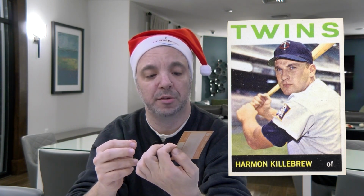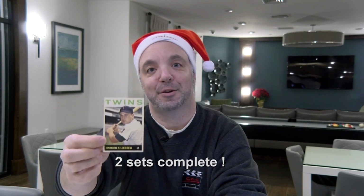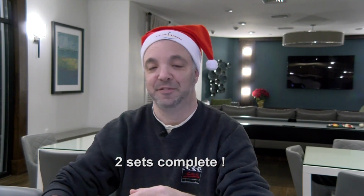Talking about the top 10 most wanted, this was on it. And this Harmon Killebrew is mine now. It's beautiful, beautiful edges and corners, and centering is so good, and the back is cleaner than what I used to have, so I upgraded this. 1964 Topps master set is complete. It's number 2. Very exciting, because this is a good looking set too. I really fell in love with this set once I was putting it together. And the Killebrew is beautiful.